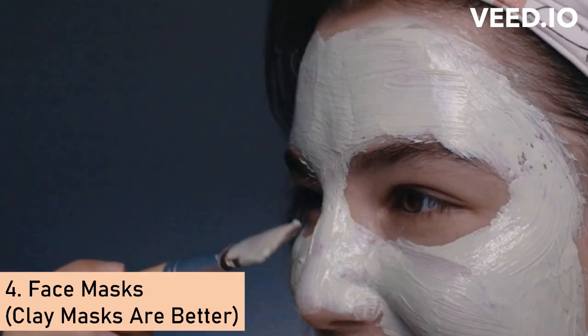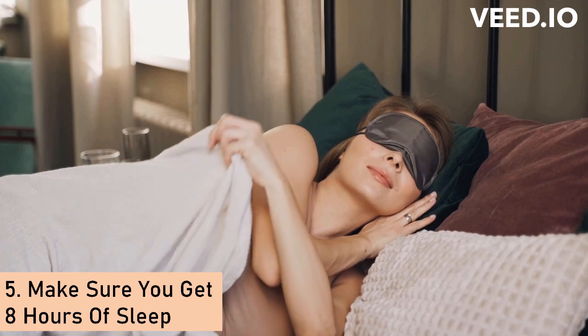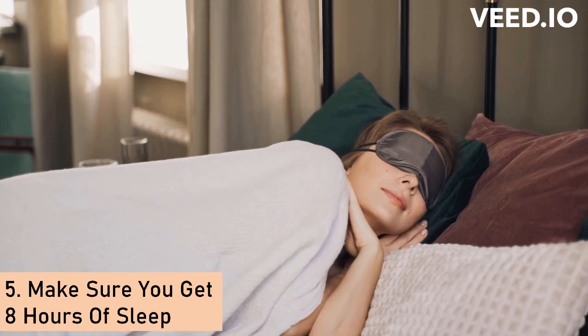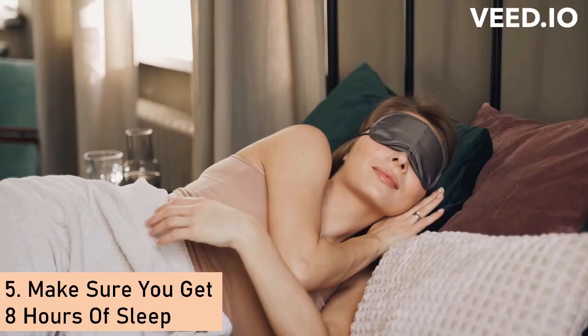Number 5. Getting 8 hours of sleep each night can help improve the overall health and appearance of your skin by reducing inflammation, preventing dark circles, and giving your skin time to repair and regenerate.